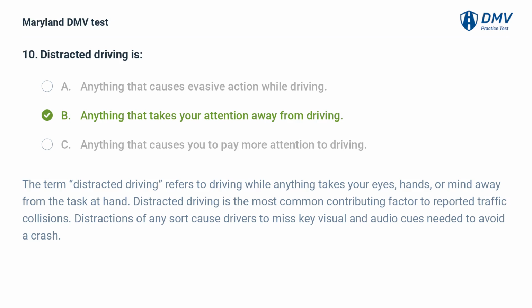The term distracted driving refers to driving while anything takes your eyes, hands, or mind away from the task at hand. Distracted driving is the most common contributing factor to reported traffic collisions. Distractions of any sort cause drivers to miss key visual and audio cues needed to avoid a crash.